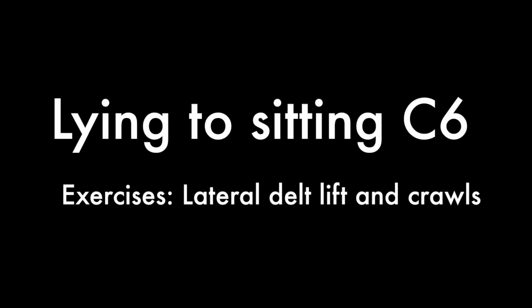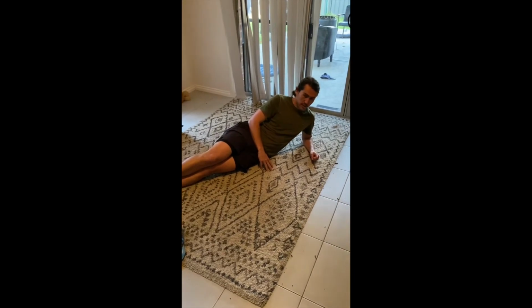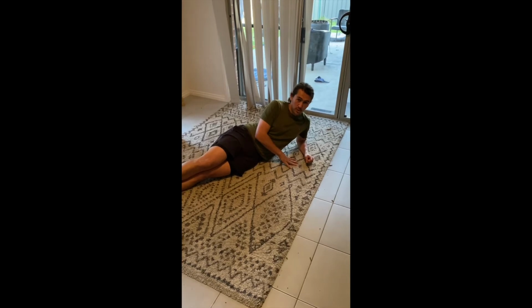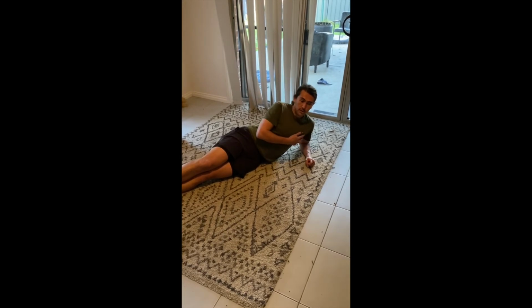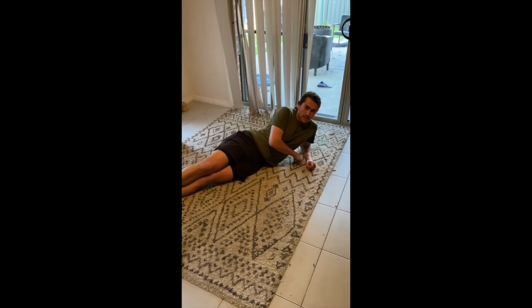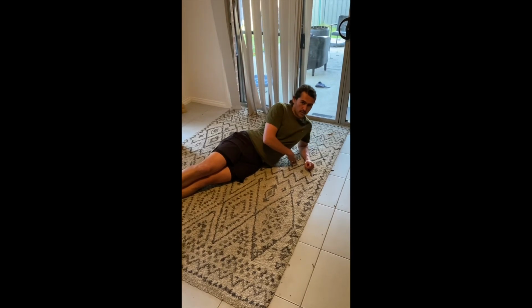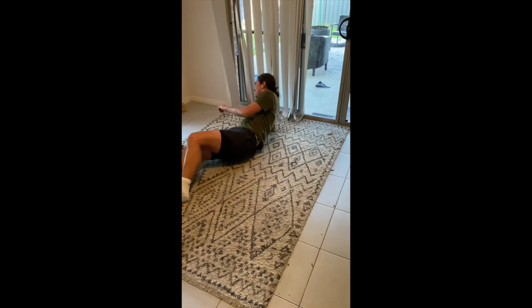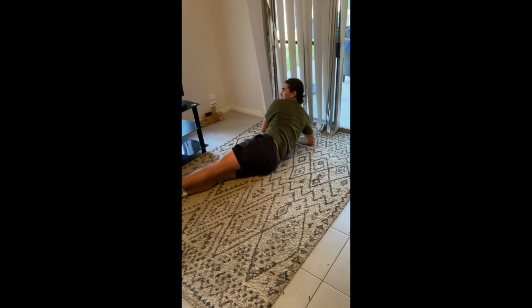Lying to sitting. Exercises: a lateral delt lift and crawls. So we have used momentum to get into this side lying position. What I'm going to do now is lift up like this, and this will use my lateral deltoid to then raise my trunk up. This will be really important when we transition from this lying position to propping forward on our elbows. So I'll go back on the other side now. And I can use my other hand for a bit more support if needed as well.